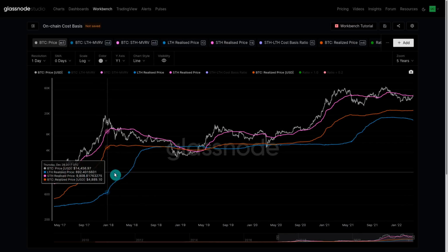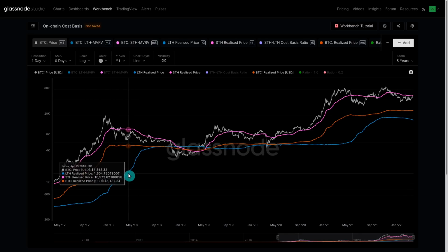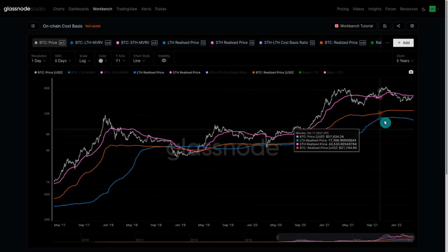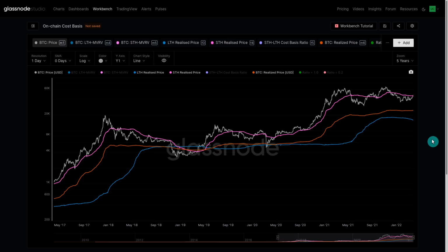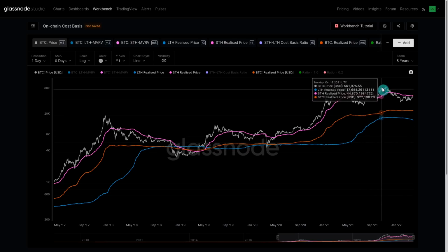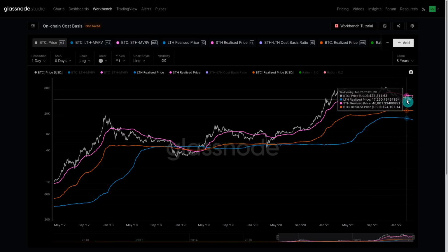It typically moves 5 months after the realized price, because that's when people are becoming long-term holders and coins are moving into their age bracket. We can see that this is starting to decline, and it's declining at a very significant rate. Now, this decline can only come from one place: the long-term holders who bought on the way up during this rally, selling at a loss.